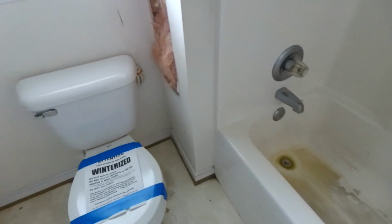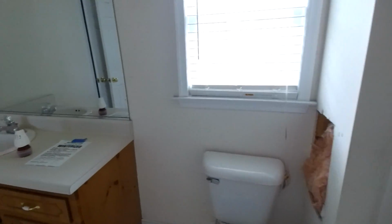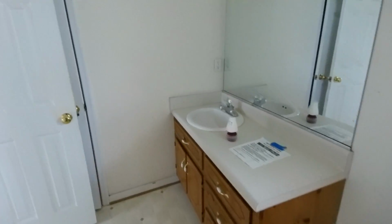Okay, here in the bathroom, we got a couple things going on. That's insulation there that came from that hole right there. Typically, that means that they tried to access the plumbing there in the wall for some reason. So that's a pretty easy repair. And the other thing I wanted to point out, I'm not sure what happened here, but we had a cavity there. I don't know if you guys can see it. A cavity in the wall.